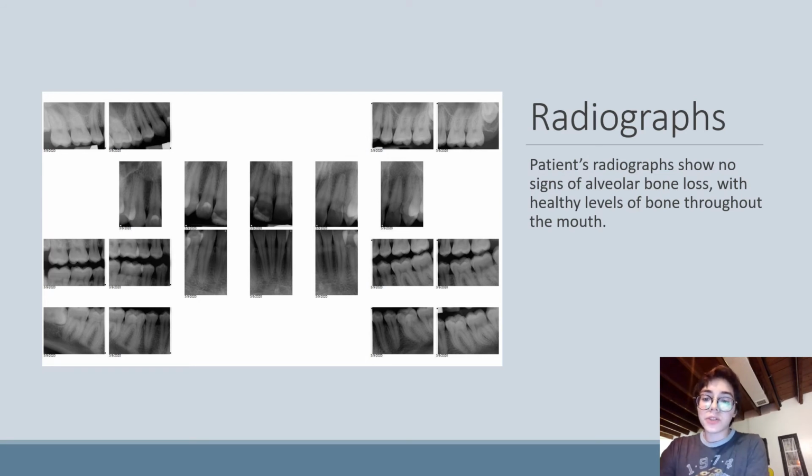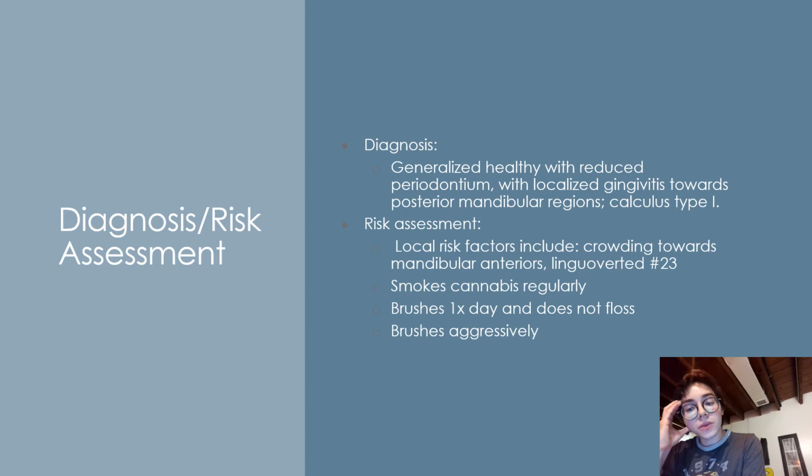Radiographs: the patient's radiographs showed no signs of alveolar bone loss, with healthy levels of bone throughout the mouth. His diagnosis was generalized healthy with reduced periodontium, localized gingivitis towards the posterior mandibular region, and he was a calculus type 1. Risk assessment: local risk factors included crowding towards mandibular anteriors and lingual version of number 23. And because he smoked cannabis regularly, brushed once a day, did not floss, and also brushed aggressively, those were all risk factors.